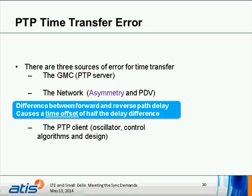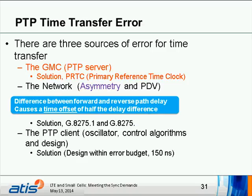So when we talk about using PTP for time transfer, there are three potential sources of error: the grandmaster clock itself, the network, and also the PTP client itself. So first source of error, the grandmaster clock. What is the solution to fix that? It is what Tim Frost described as the PRTC, or primary reference time clock.